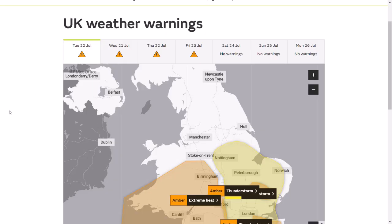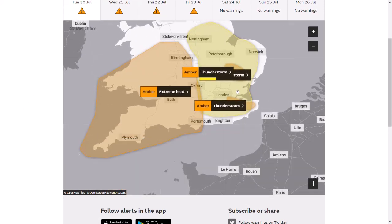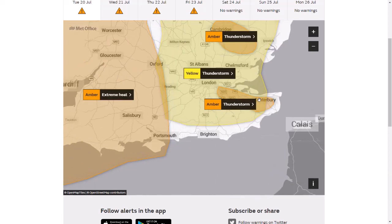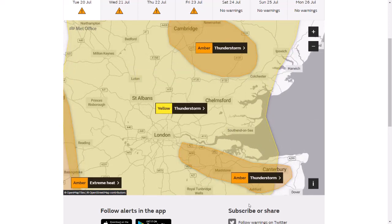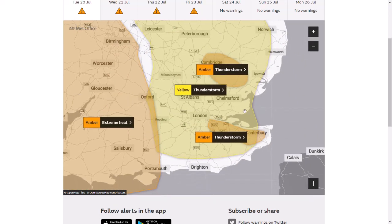If we finally have a look at the UK Met Office warnings, it looks like a bit of a mess in southern England at the moment. We've got the extreme heat warning in southwestern parts. We have a yellow thunderstorm warning for this widespread sort of eastern areas, and then we do have these isolated, quite localised amber warnings in Kent and the one in Cambridge for those stationary storms we saw where they keep reforming on the outflow, and those are until 7 p.m. this evening, and the yellow warning is until midnight.